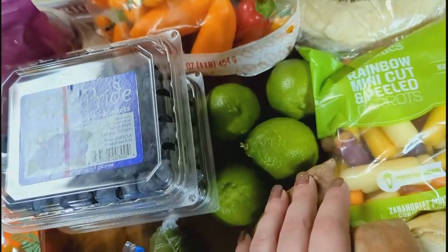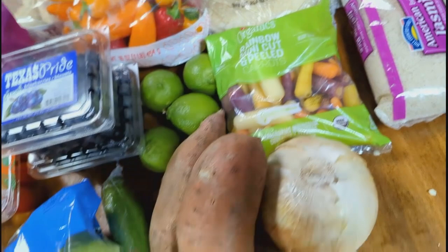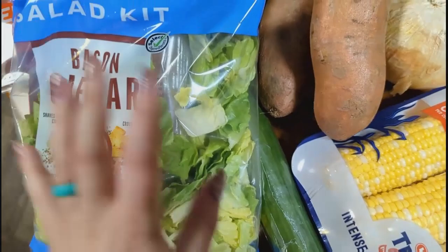I grabbed a couple of limes to go with our street corn chicken. Grabbed the boys some rainbow mini carrots to snack on, and those sound good too. I got a big sweet yellow onion for patty melts. A couple of sweet potatoes just for me for lunch. A bacon Caesar salad kit, one big cucumber because all the regular cucumbers looked nasty this time, and then we got some corn on the cob.